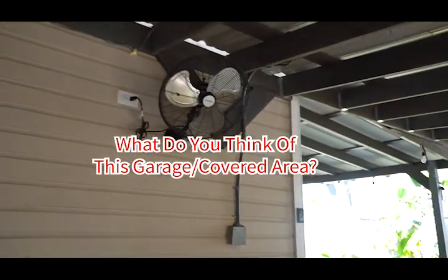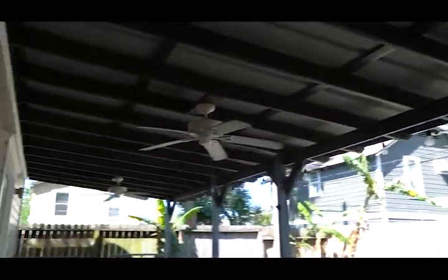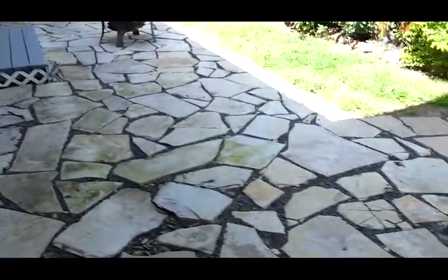They know it gets hot right here, so they put a fan. I could feel the heat. That heat is just beaming. But we do have this nice little covered area, fantastic, with the fans. You could throw some barbecue down here. They put those little rocks that I really love.